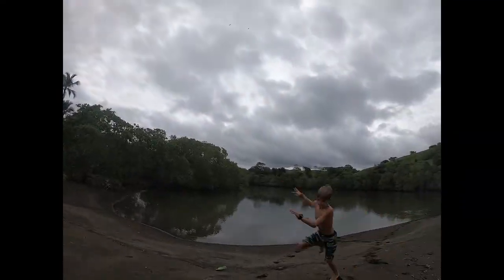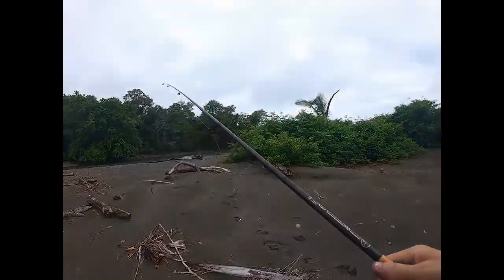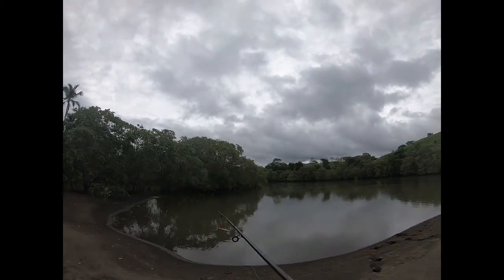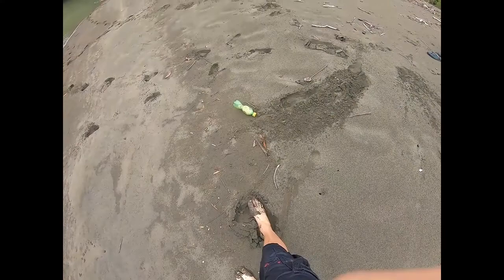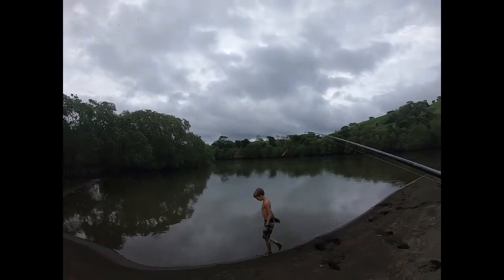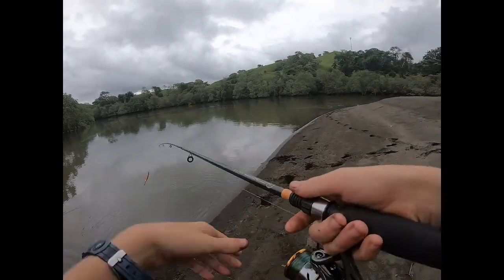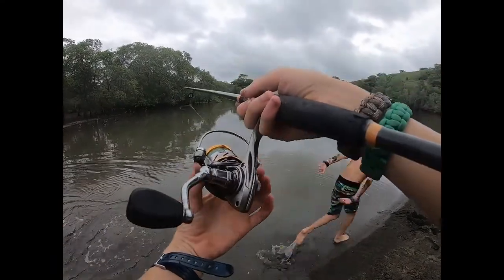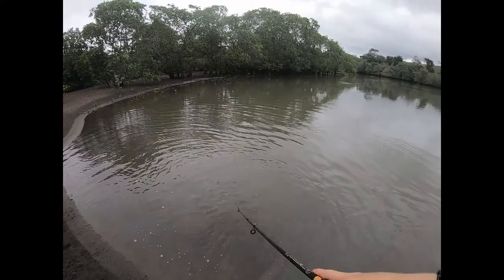Okay, guys. We got across. I've already casted a couple times, and then I was like, oh yeah, I probably should equip my GoPro. Look at that plastic bottle. Cool. Yeah, because you were running by. It's your fault. Don't throw things at me. Get out of the way, I'm fishing. I'm catching us food, dude.